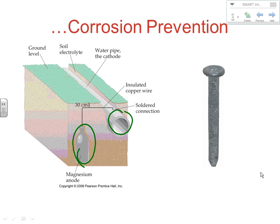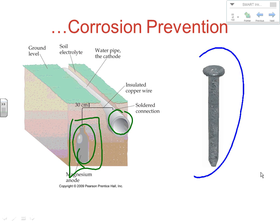The nice thing about this situation is every once in a while we can dig up these magnesium plugs and replace them with fresh magnesium, and that'll end up protecting it. We often do the same thing on the outside of ships. At nuclear power plants, a lot of situations where we have metal in contact with water, we use a more reactive metal in contact with the other one to literally force the iron to become a cathode, and therefore it won't rust. And that's also the case for a galvanized nail.